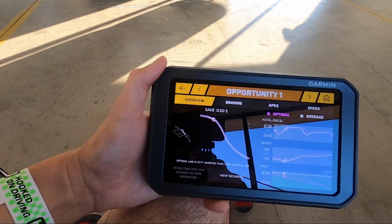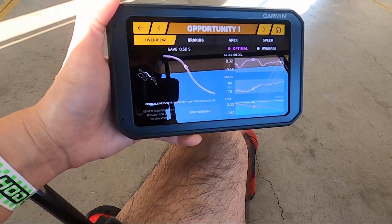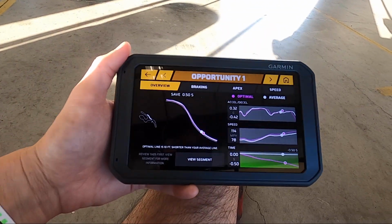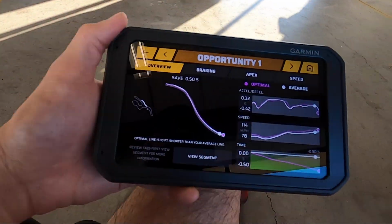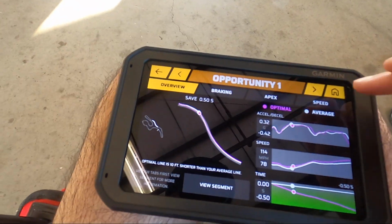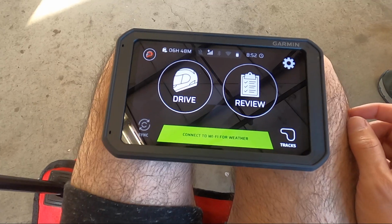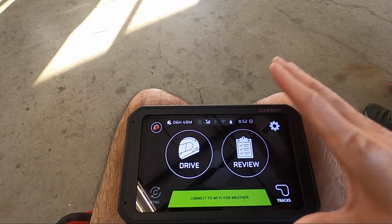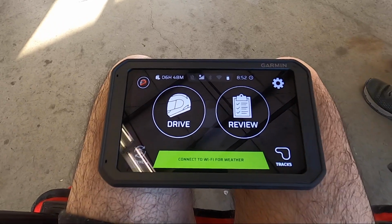All right, so I want to show you guys real quick the Garmin Catalyst and what separates this from the AIM Solo 2 or any other typical timing device. So let me go back to the main screen here. So you can pull this off. It's magnetic off the mount, and it comes off. Now it's just like an iPad.